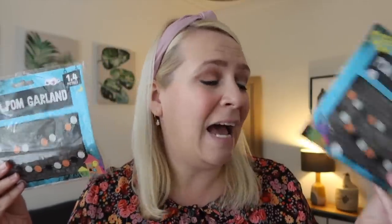I also picked up two of the pom-pom garlands. And seriously, guys, if you look for stuff like this online, it's really expensive. I have had some before from Hobbycraft years ago, and I've never seen it since. Should we open and see what the quality's like? Let's see the quality. I like the string because the string's striped, so that's quite good. I imagine it's gonna be quite short, which is why I've got two.